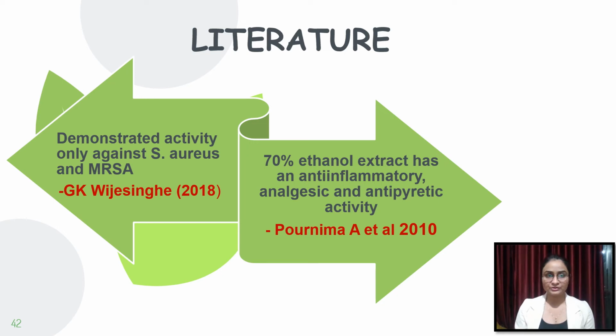So according to the literature, the Mimusops elengi gel demonstrated activity only against Staph aureus and MRSA. This was a slight contradiction to the study. A 70% ethanol extract has shown anti-inflammatory, analgesic, and antipyretic activity.